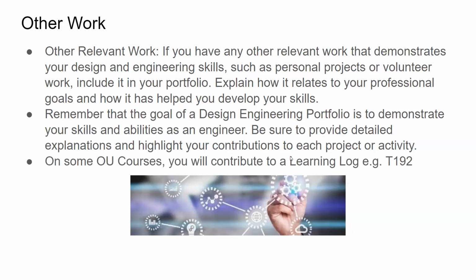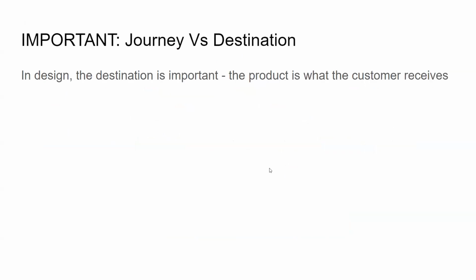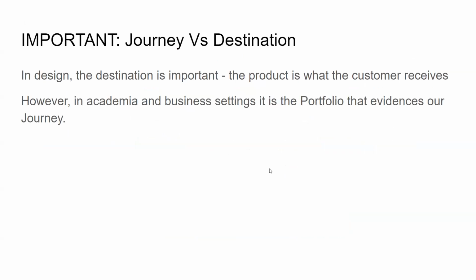I've mentioned there the learning log, and I've already spoken about that. Last important point, journey versus destination. If you forget anything else about what I've said tonight, just think journey versus destination in all the things that you do. Destination is important. It's the product that the customer sees, but in things like academia, business settings, portfolios for prospective employers, it's the journey that people like to see as well. So, TMAs, evidence, and more evidence, and that will give us success.